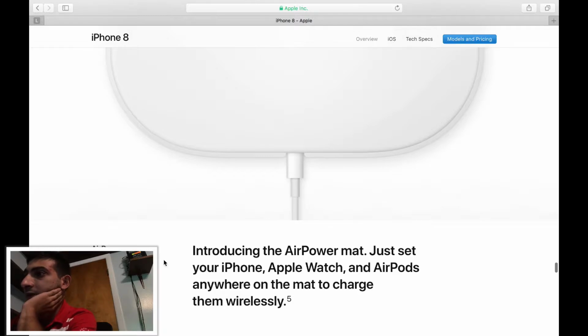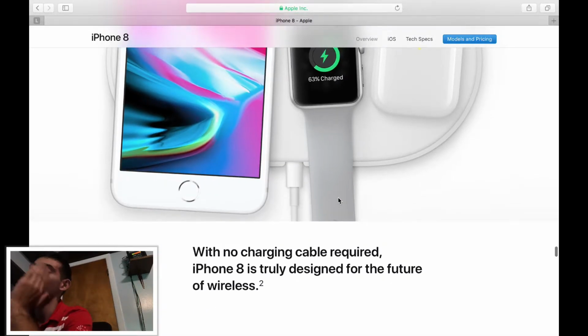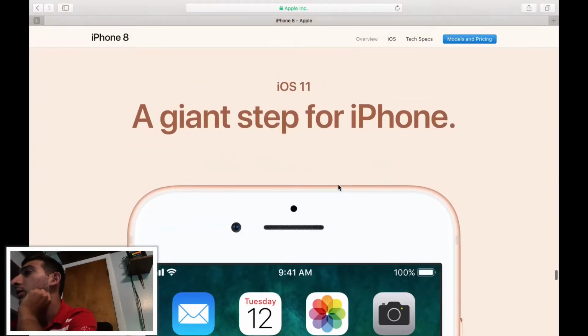AirPower. See, it says it's coming out in 2018. You can pretty much set down your iPhone, Apple Watch, and your AirPods, and they will all charge at the same time. That's very convenient for when you want to go on the road, and instead of bringing multiple chargers, you bring this one and you could charge all of them at the same time.